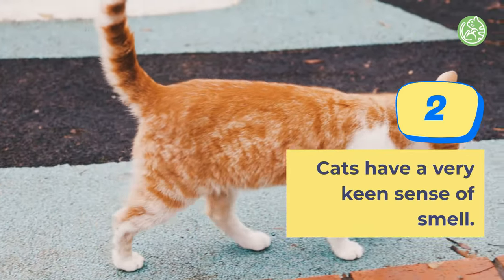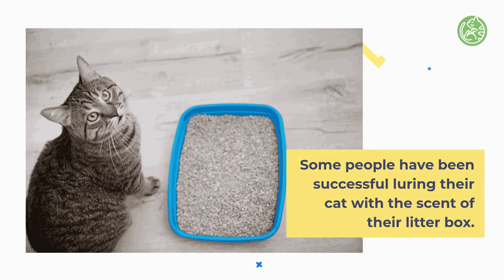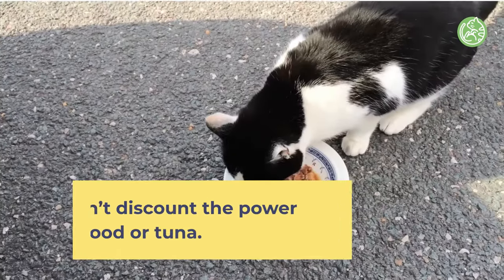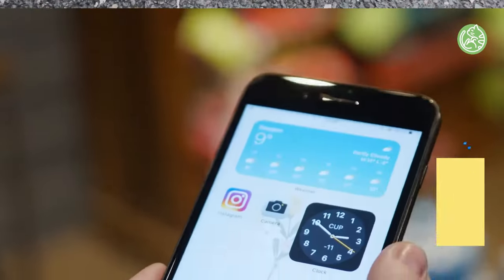Cats have a very keen sense of smell. It could be very helpful to place their cat bed, pillows, and blankets outside on your front porch, the patio, and around the yard to lure them home. Some people have been successful luring their cat with the scent of their litter box. And we can't discount the power of a fresh can of cat food or tuna.